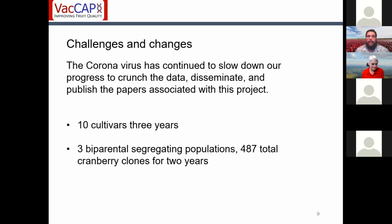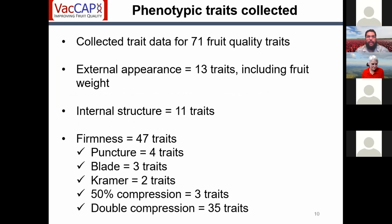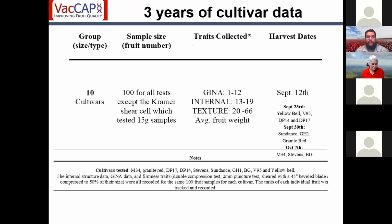So we've collected a ton of data over the last few years in the VacCAP project. We've had some challenges with the coronavirus, but overall we have 3 years of data for 10 cultivars, and then we have 3 biparental segregating populations, a total of almost 500 clones for 2 years. This is all the data that we have to this point. We have 71 fruit quality traits overall. 13 traits are external appearance, and then 11 structural traits inside, and then the firmness are 47 traits.